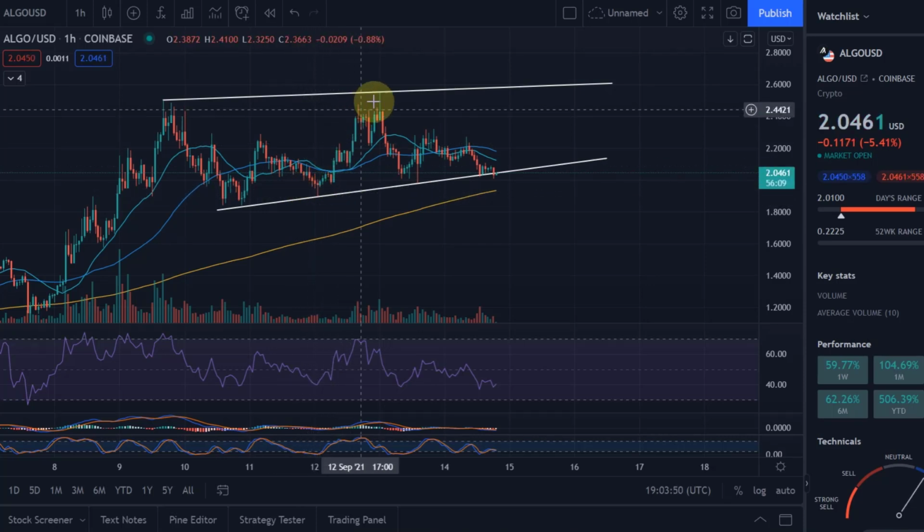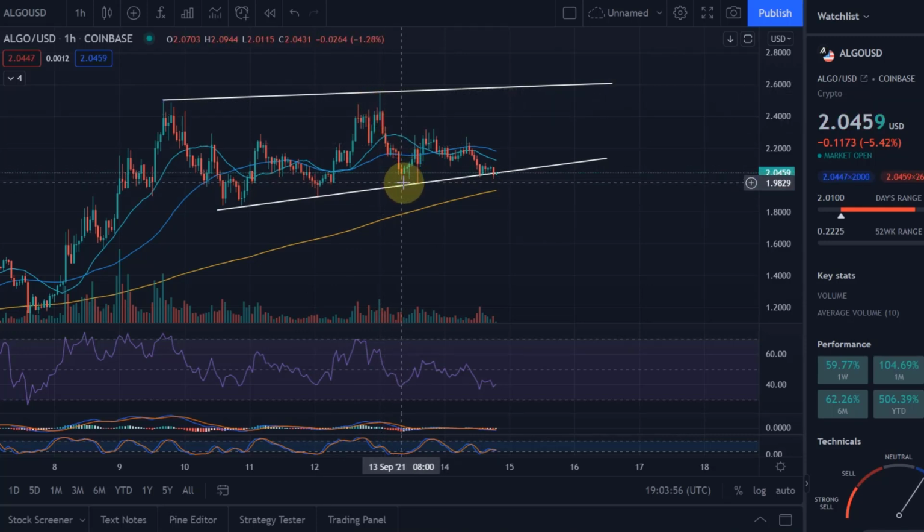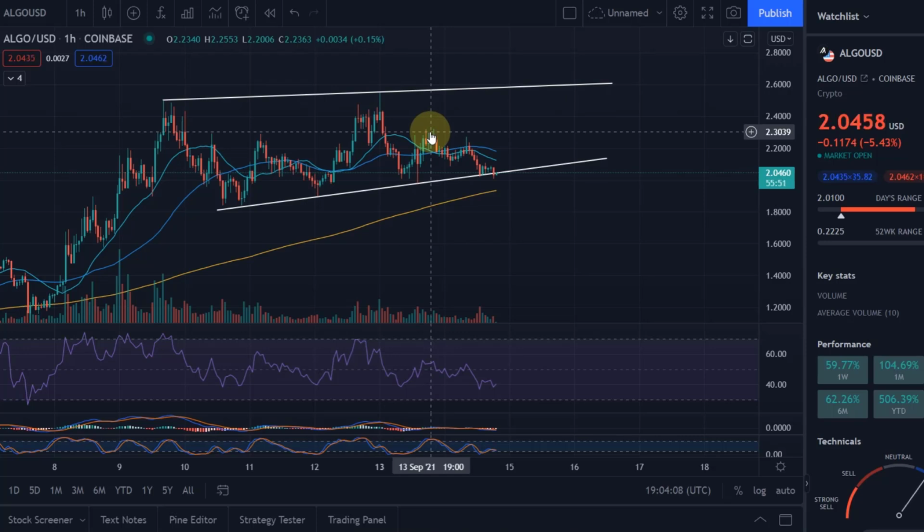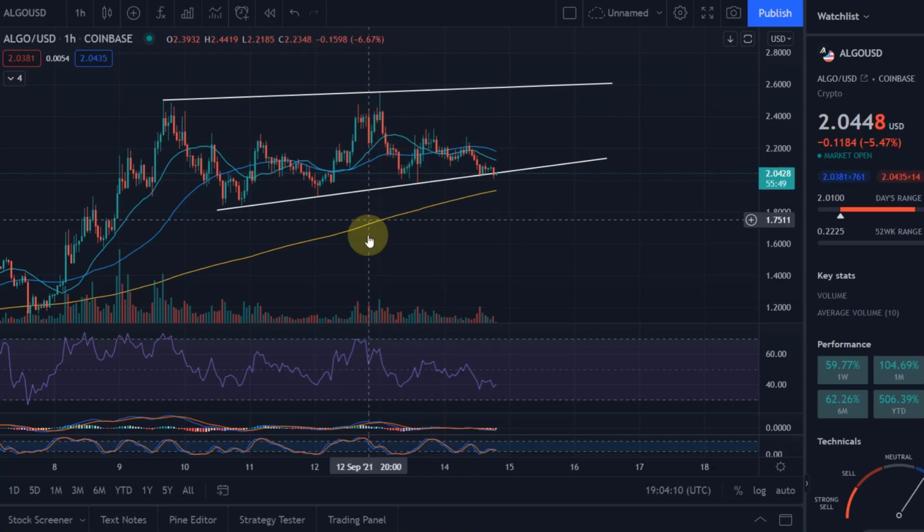We moved up again, attempted another breakout, failed again. So another strong move to the downside, pretty much to that diagonal support line. Pretty much we went down to $2 again. We tried another attempt to the upside and failed again. So we couldn't even make a new higher high. That just indicates that the selling pressure is too strong, the buyers are too weak, potentially losing interest at the moment.